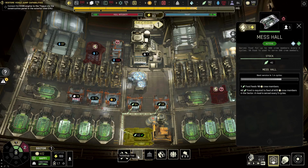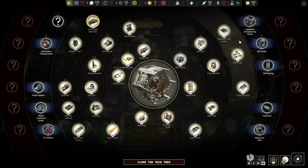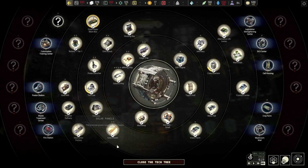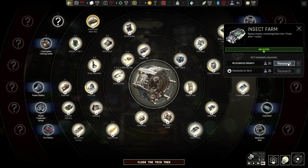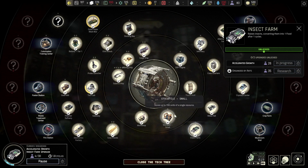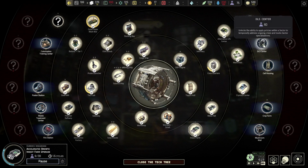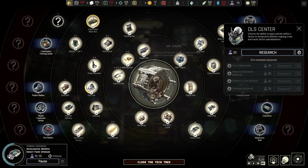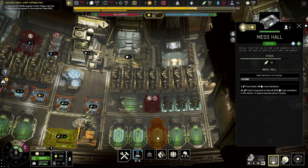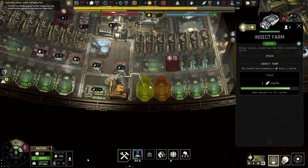We now have 84 research and science, though, which is something that I've been working on fairly slowly. I wanted to make sure we had the ability to do a couple of things. I want to immediately increase our production of food. And I want to look at, I forget which one it is. It's going to be this one. Maybe we do a little bit more storage, or a little bit more of the fun stuff that could be a DLS center. DLS is another way of being able to get a little bit more things. We're going to let that complete because that will get us, I think, an extra 10% on all of our insect farms. And for right now, that's what we're going to use.